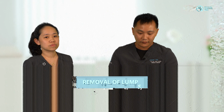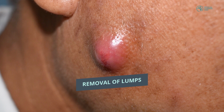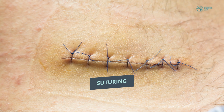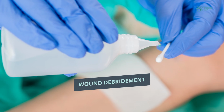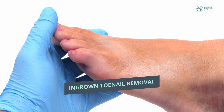So in terms of surgical procedures, a GP can do a lot of procedures in the clinic. It ranges from removal of lumps, excision biopsies of skin lumps, subcutaneous lumps, incision and drainage of abscesses and small carbuncles. That's the first thing. Second one is suturing. For any lacerations, deep cuts, wounds like that, an adequately trained GP should be able to do this procedure. The next one is wound debridement, cleaning and washing of infected wounds as well as attending to these kinds of wounds also. Next one is ingrown toenail removals via the wedge resection technique.